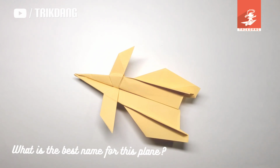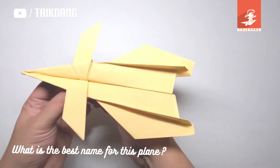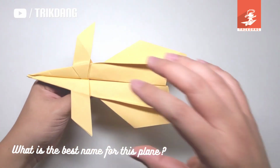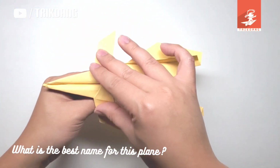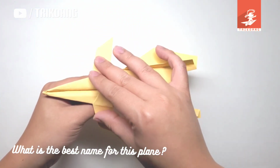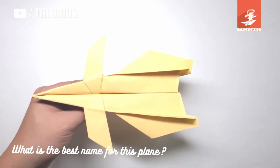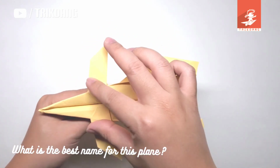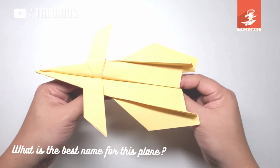Okay, so first of all, let's go with this paper airplane. Think about this plane. Are you familiar with this plane? I think so. Alright, so this plane is basically the Spirit Dragon, but take a look at this. This is a new design with a new tail folding. It took me a while to come up with this part of the plane, so I think this is cool and awesome enough to create a new plane.